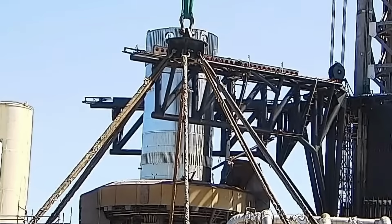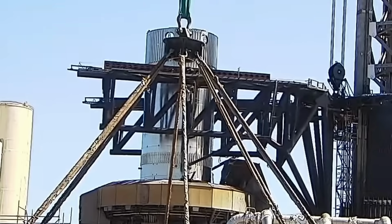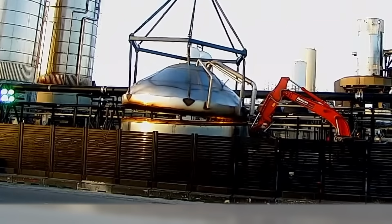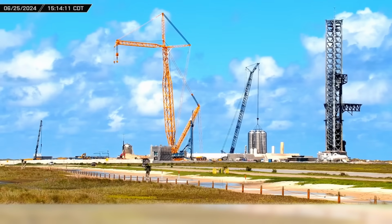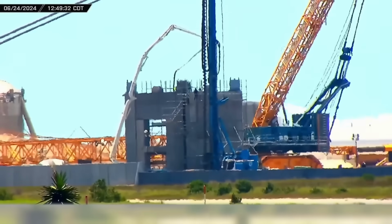Teams were hard at work this week, with crews at the launch site performing first-of-its-kind booster catch and landing simulations. Scrapping of the old cryo tank farm continues, a new crane is added to the skyline, and work continues on the new launch tower. Now let's dig into this week's update.